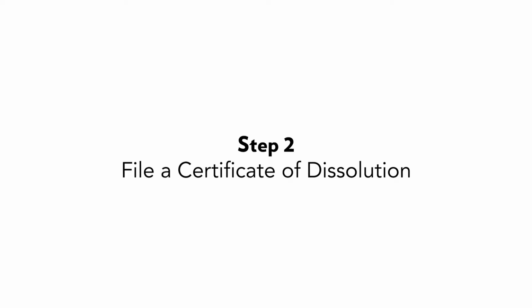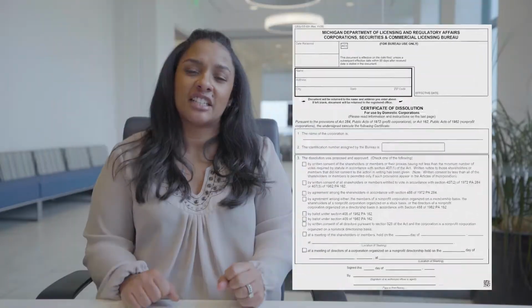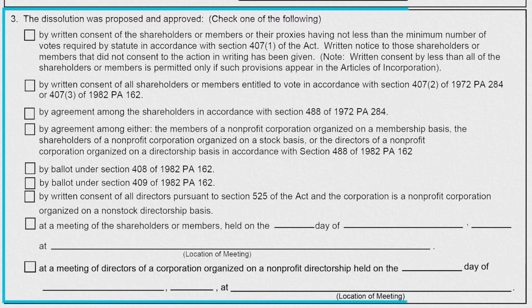Now that your company has approval to dissolve, it's time to tell the state. Step 2 of the checklist talks about a certificate of dissolution. This is going to have to be filed with LARA. LARA is Michigan's Department of Licensing and Regulatory Affairs. You've likely already dealt with LARA during the formation of your company. Box 3 on the Certificate of Dissolution is where you're going to describe how your company got approval to dissolve.